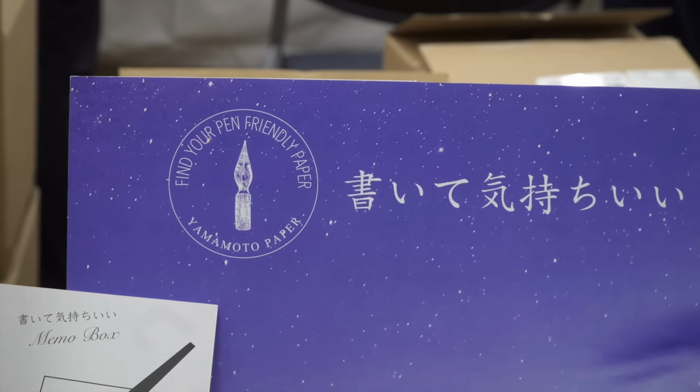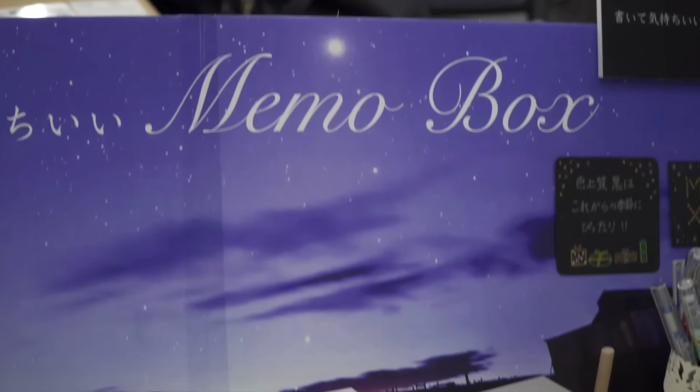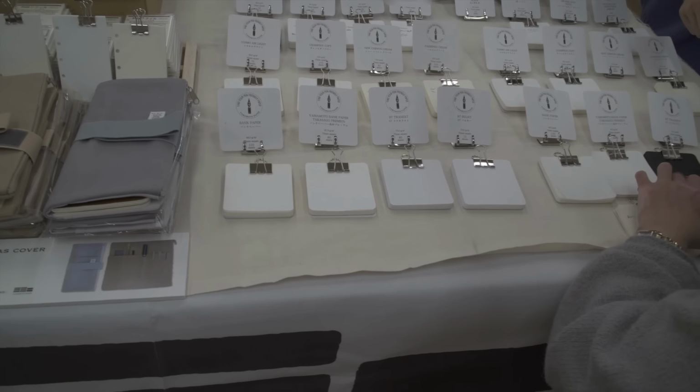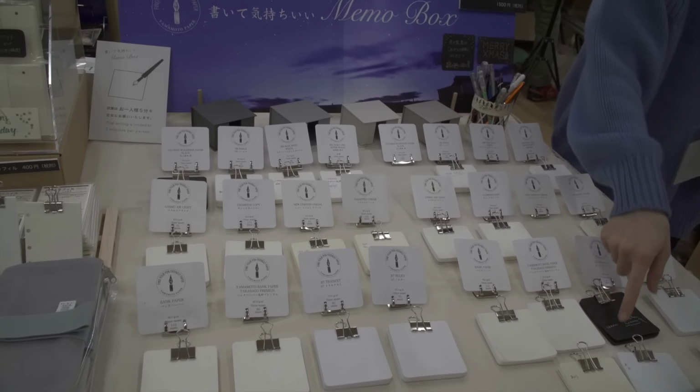Like just about every other show in Japan, there was just lots of paper. Yamamoto Paper was there with their memo box, and you choose between these different grayscale boxes, and then you could choose from all these different kinds of paper. It was really interesting to see people test out all the different paper to put in their memo box.